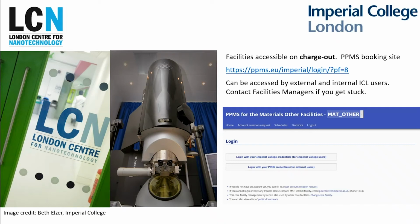Okay, so in terms of LCN facility, the LCN is a sort of virtual entity bringing people together from across London, King's College, UCL, and Imperial College.